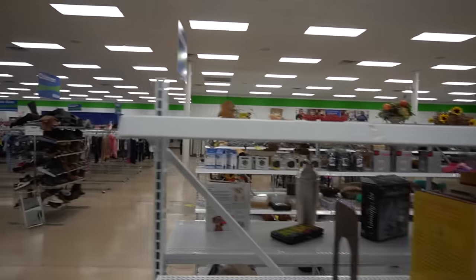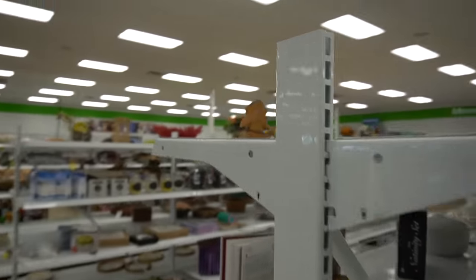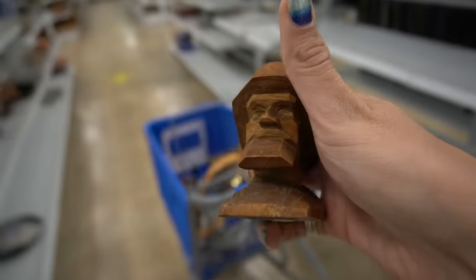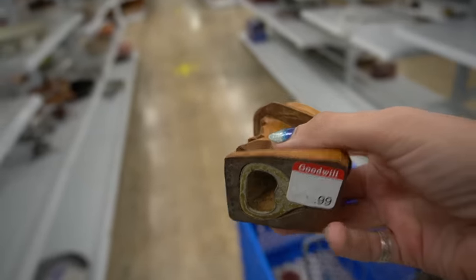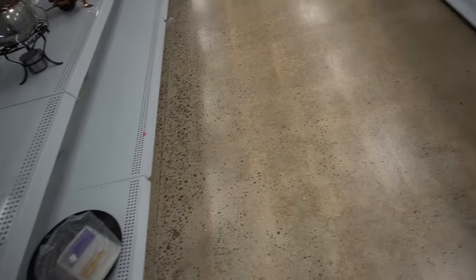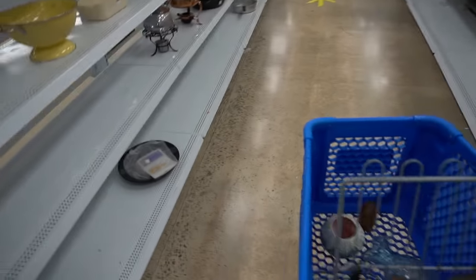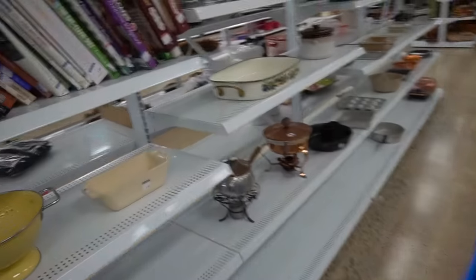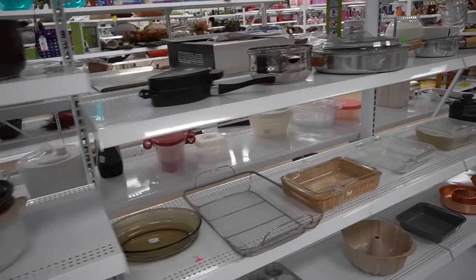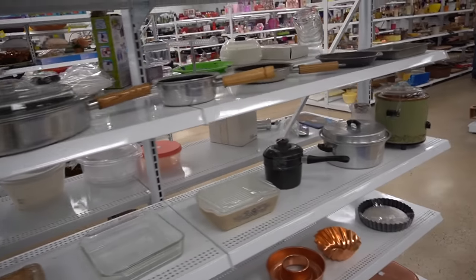And so, of course, oh, what is this? What did we just spot? It is a little carved head. I snatched it right up, if you didn't see that. And it's a bottle opener. I thought it was pretty neat. I mean, it's hand carved, clearly. It's pretty cool. I might actually keep that for myself because it's that cool. I don't know yet. I'll probably end up listing it. I can't hold on to everything.